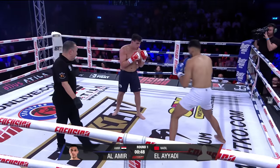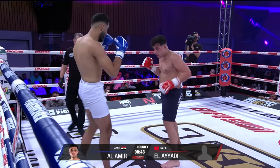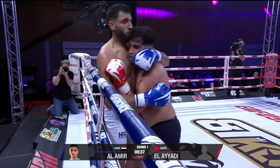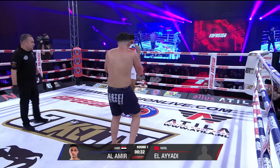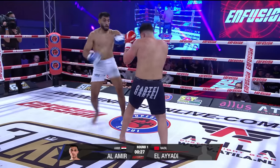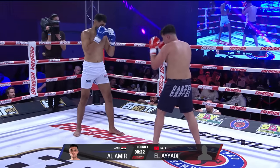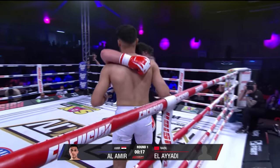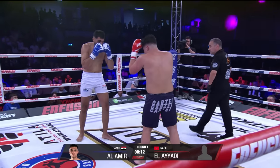Still in the game. So tough, these guys. Hard to get the distance in with Amir. He's so tall and rangy. Such a tall stature standing against you. 20 seconds left. Oh, nice right hand clips the chin of Amir. Deep breath from Ayyadi as he just stalks forward.